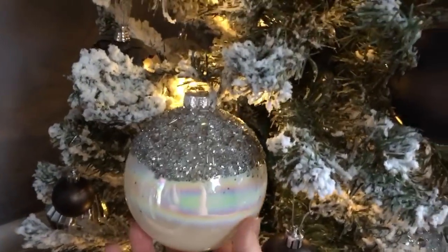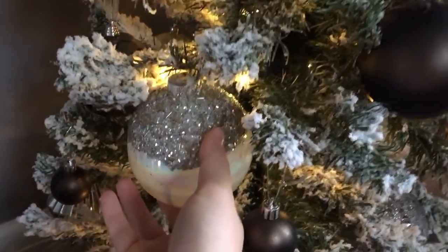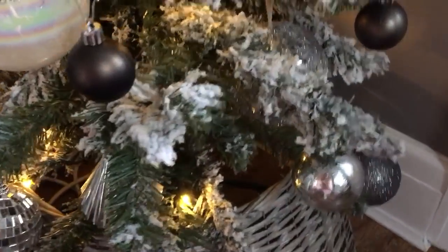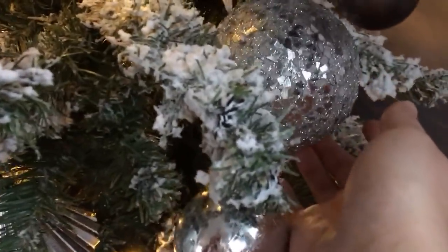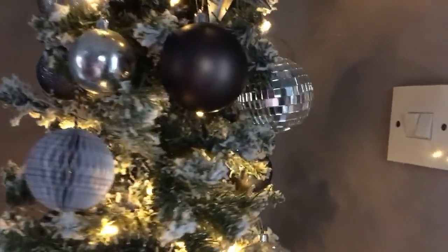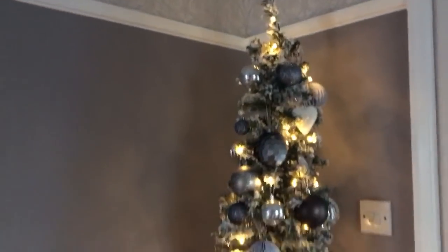I've also got these, which I absolutely love. I got these from the Range last year. They're iridescent, and the top is encrusted with little glittery sprinkles. I think they're so cute. I've got these from Next. And I just love the difference, the charcoals and the marbles and the shimmery ones. Oh, there's another little glassy one. I've realised I haven't put the topper on the tree, which I need to go and do.